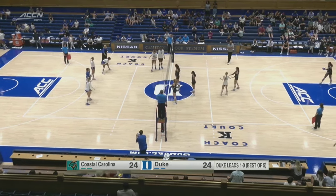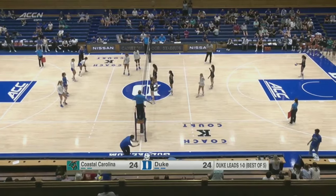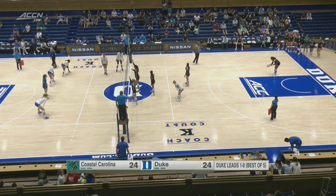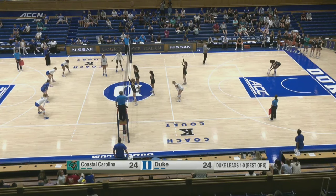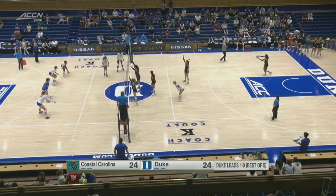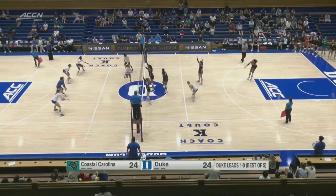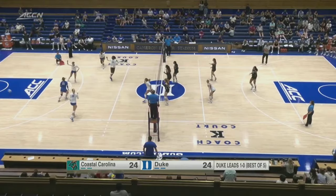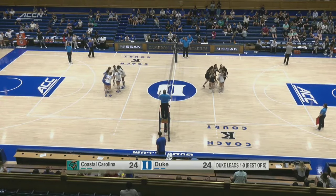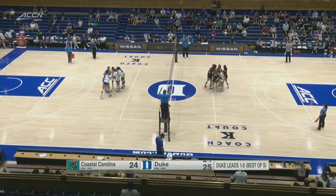Blue Devils won the opening set 25-14. A 27-25 Duke advantage in set number 2. Carrie Keefe fighting through the double block and able to put it away. It'll be Keefe, the sophomore, back to serve again. Nice night for Carrie Keefe as well. 9 digs, 10 kills, a couple of blocks, and an ace.